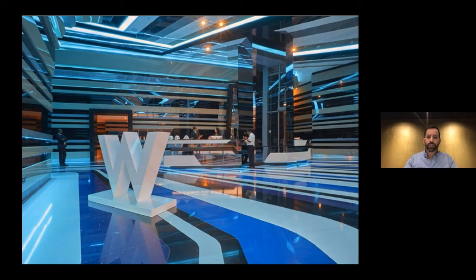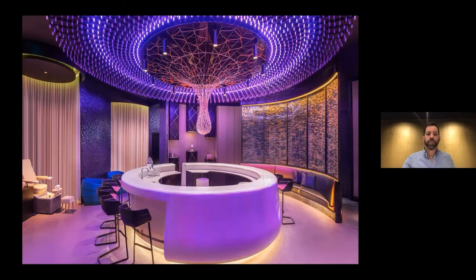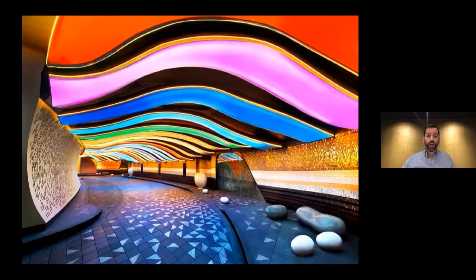So we have lots of saturated light in the entrance of a W Hotel. Again, lots of saturated light, lots of intricate details, very, very dynamic spaces that start to feel like a nightclub. And even the W on the Palm in Dubai, that entrance feels like a fun fair. It is very young and youthful and vibrant as an entrance, and it's all about light. All of this ceiling detail is all about coloured light in that space.